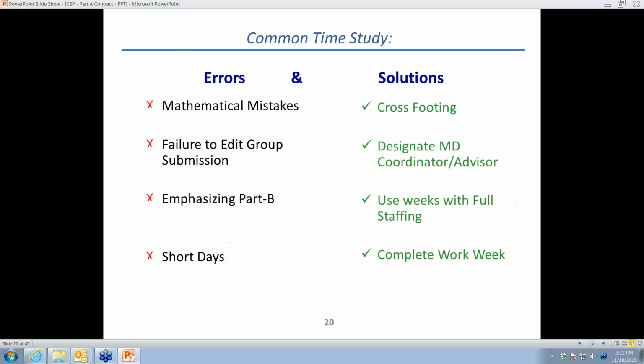Another series of errors would be very simple mathematical mistakes. For some strange reason, I would say one out of five pathologists that submit time studies doesn't seem to be able to add up the numbers. And if all of a sudden at the end of the month, at the end of the column, you got 10 hours of the time, and yet the total is only adding up to 8.5 hours, obviously cross-footing looks pretty sloppy and provides some issue of credibility.